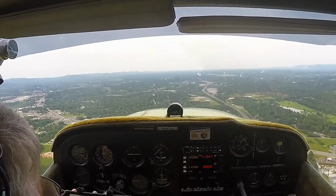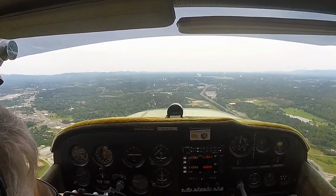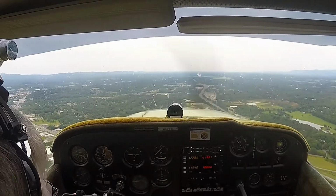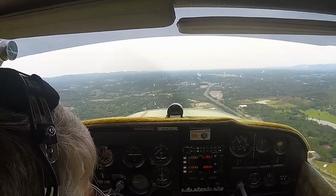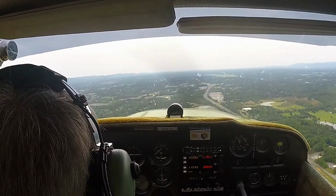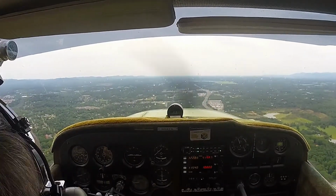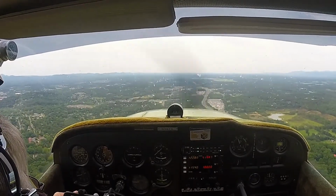Abeam the numbers, I'll pull the RPMs back to 1500 RPMs. Transition from 100 miles an hour down to about 80. First stage of flaps coming in, 10 degrees. Two rolls of up elevator. Looking for 80 miles an hour. Right there.